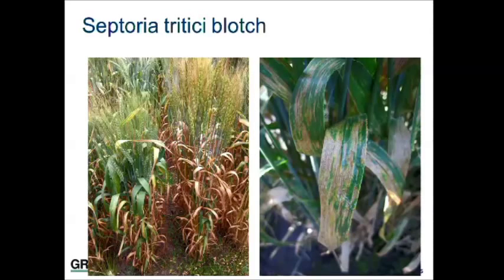So Septoria tritici blotch is a hemibiotrophic pathogen, so it causes necrotic lesions after an initial infection period and then an extended period of causing no physical symptoms on the plant, which can extend up to 21 days. It then causes necrotic lesions to develop on wheat plants. It can cause up to 50% yield loss in susceptible varieties in conducive conditions, and you can see here in this genotype that we've got complete loss of the leaf area versus the other genotype with some level of resistance.